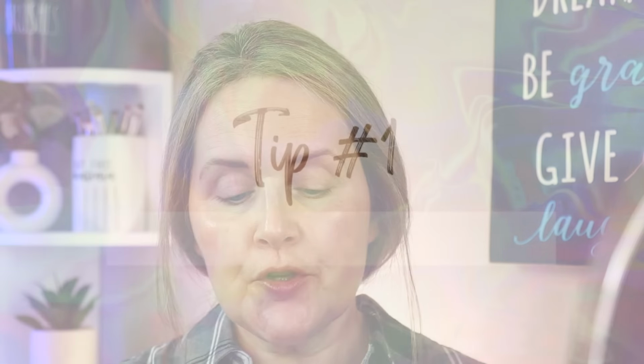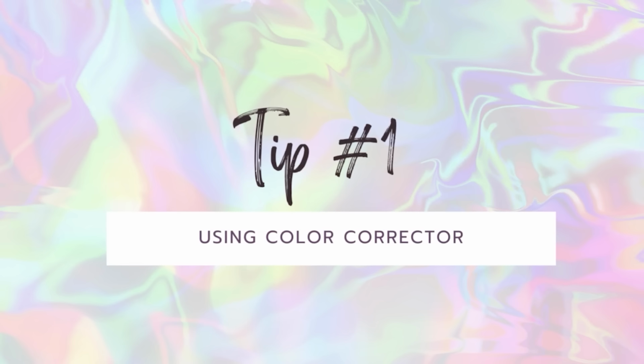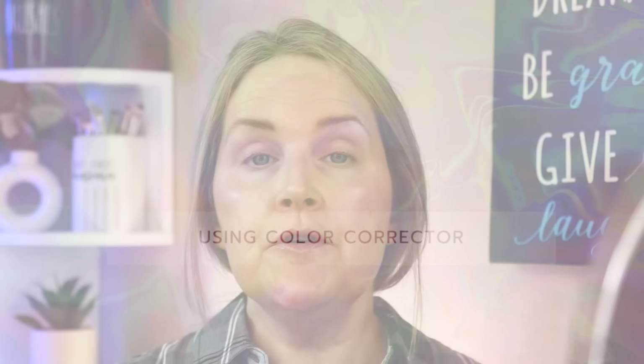Now, one of the first things I'm going to start off with is color correcting. If you are one of the very fortunate people that doesn't need a color corrector, then you can certainly skip this step. The darkness under my eyes is a couple of things. It's hereditary. I've had dark circles under my eyes since I was a little kid. I've always been self-conscious of it. It's always bothered me, so I have always tried to hide my dark circles.